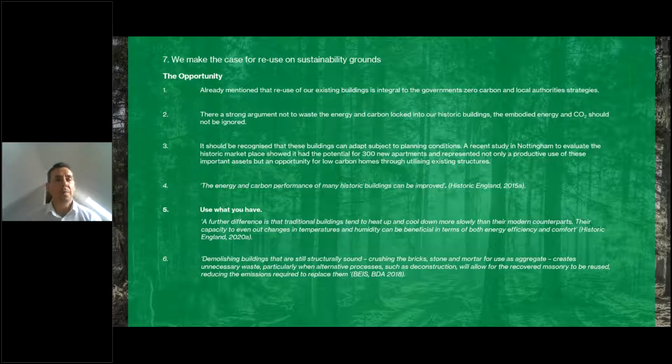Use what you've got, use the benefits of what you've got as a building. I've already mentioned, and this statement states the same from Historic England this year, that historic buildings have some important lessons that we should learn again from the past about mass, about the breathing of the fabric, and actually levels of comfort which can be managed just through passive measures, through the nature of their construction, and that shouldn't be ignored. They heat up and cool down slowly.